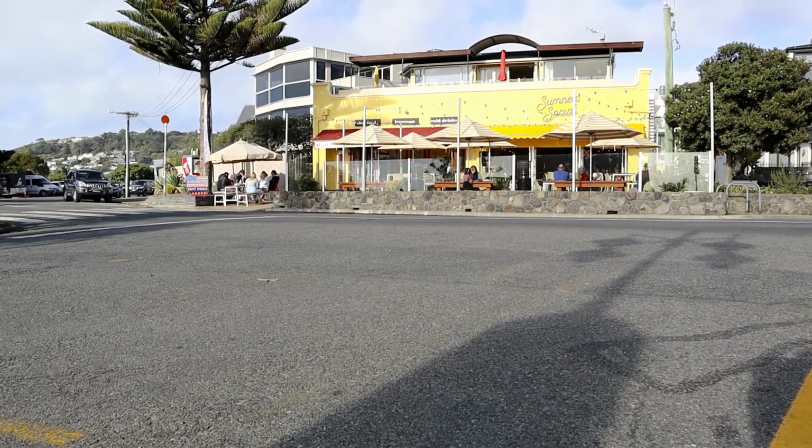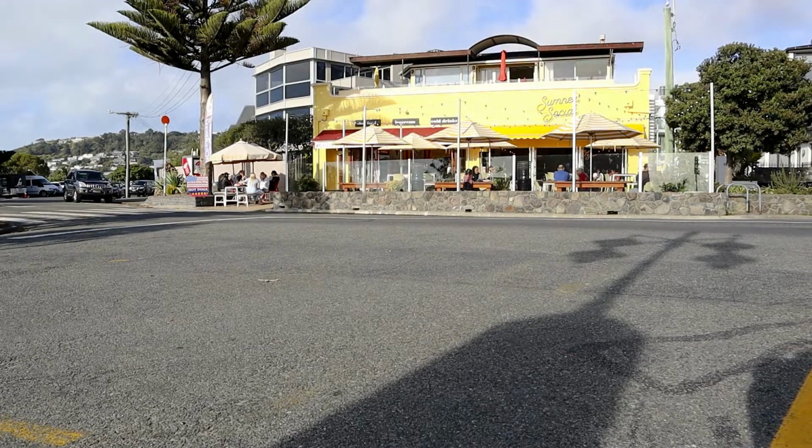That takeaway stand over there sells really good American hot dogs. Karen and I come down here and have them all the time.